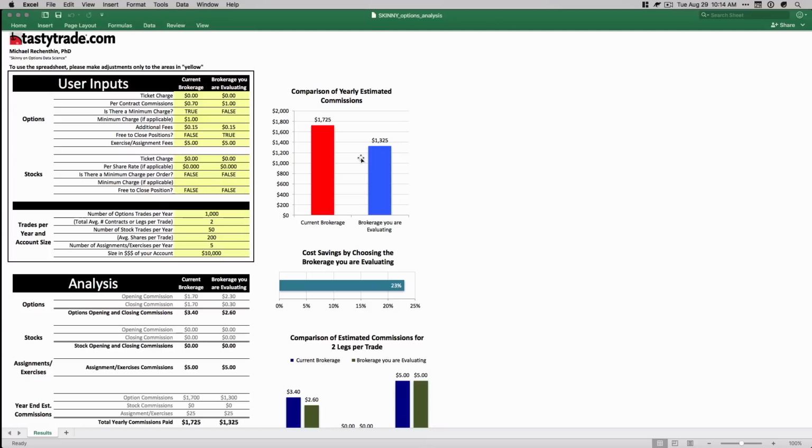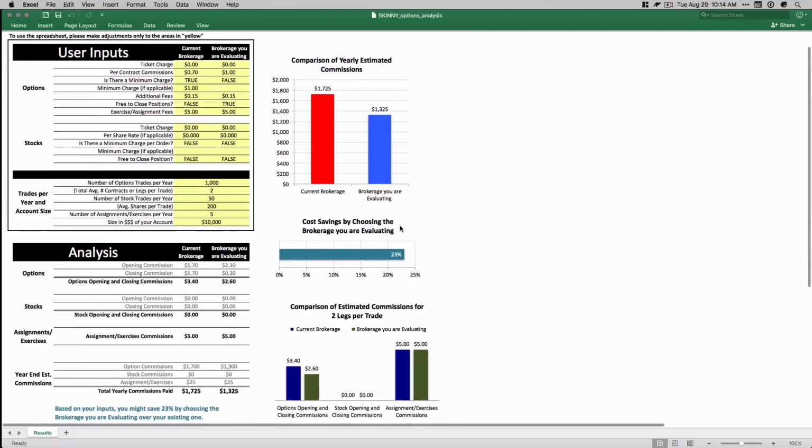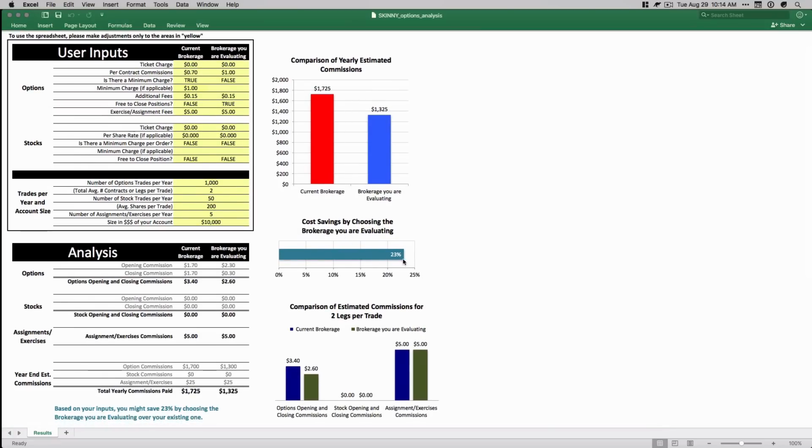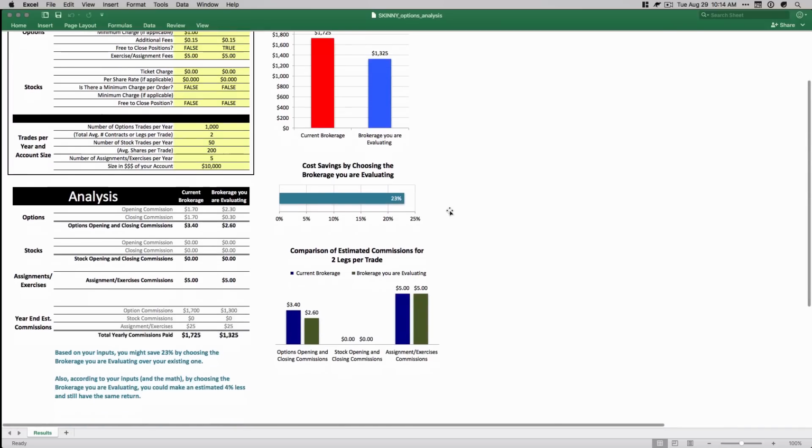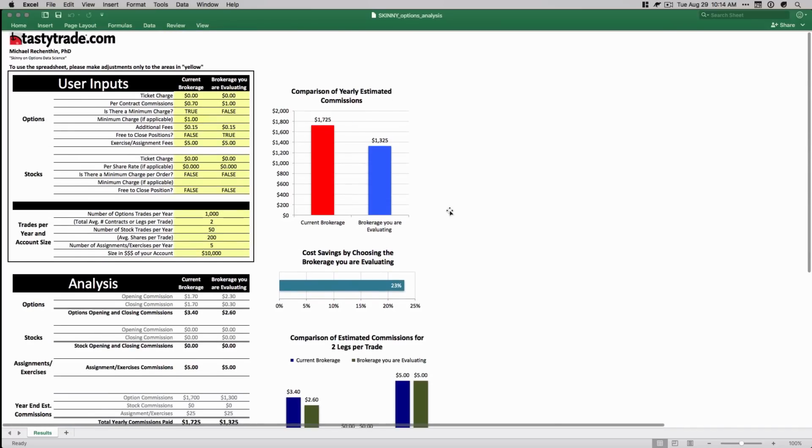But basically over a period of time, with your current brokerage, which we're using, Interactive Brokers, the fees would be about 1,724, whereas TastyWorks, which we're evaluating, would be 1,325. So that's definitely a bit of a cost savings there. A 23% cost saving is pretty good. At the end of the day, you're going to be saving money, and that's basically what you want to be doing. So we're going to give this as a small bonus gift to you, and hopefully you can use this and play around with it yourself.